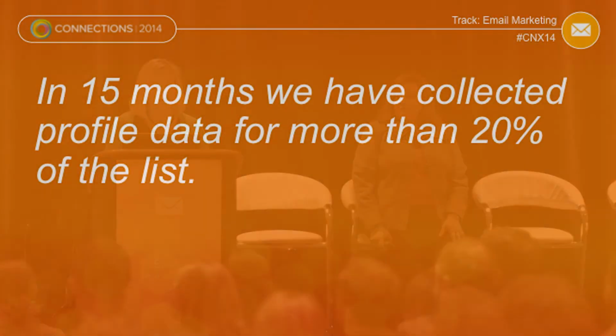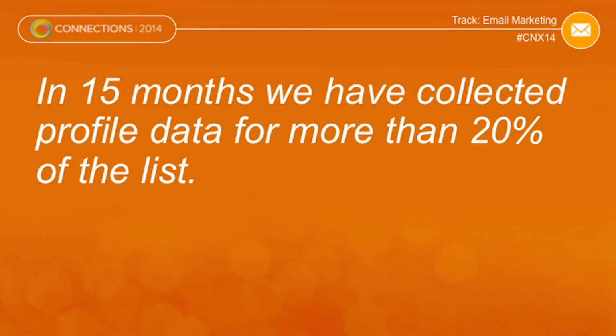In just over a year, we've collected profile data for more than 20% of our list. And this is everything from who they shop for, their birthday, their size, their style preferences, and that allows us to customize and create more relevant promotional campaigns moving forward.